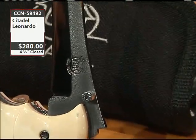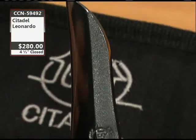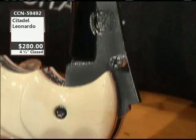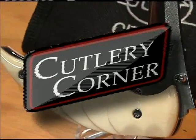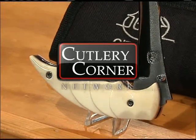Retail is $599.95. You're only paying $280. This is a highly unusual, well-made knife. And I mean, it is a beautiful item. Great tempering, even comes with that pouch right there.